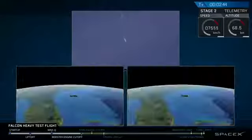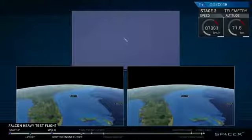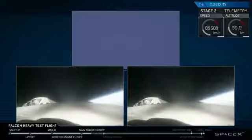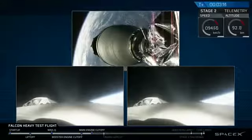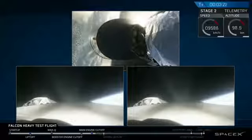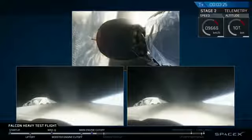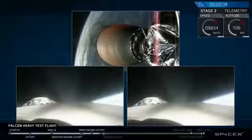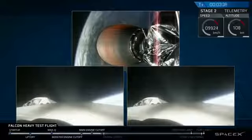S1 keeps going. Successful separation. We're coming up on MECO and shutdown. They have recognition. This big burn looks good. Center core is up to full power, coming up on fairing separation. Center core engines on power also look good.